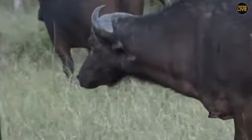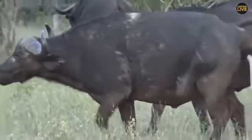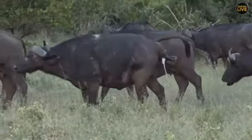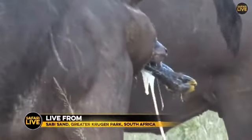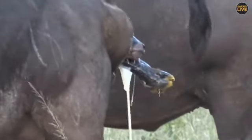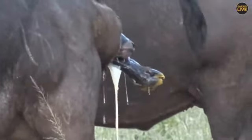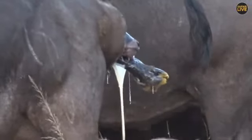This is happening. The Cape buffalo giving birth right in front of us. I've never ever seen anything quite like this before. She doesn't seem too stressed, but the herd is quite anxious. It's quite a tricky position to be in. I'm not sure how long this is supposed to take, but you can see the hooves and the nose of that youngster as it's starting to come out.